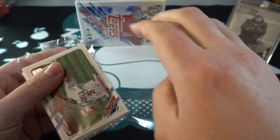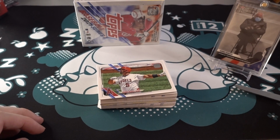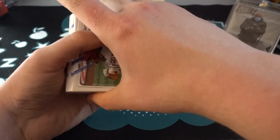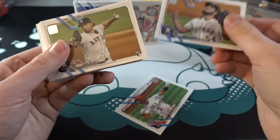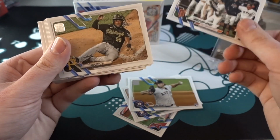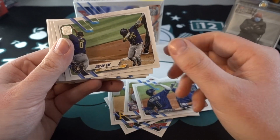But let me know what you guys think of this product. And if you see me miss a short print card, please chime in down below. Or let me know what some of your favorite cards were from this little personal break of mine. We got Pujols. We got Roberto Osuna. Not Ozuna. Blake Taylor, rookie. Walk off apart for the Giants. Josh Bell not rocking the correct jersey. Sean Doolittle. Tampa Rays.